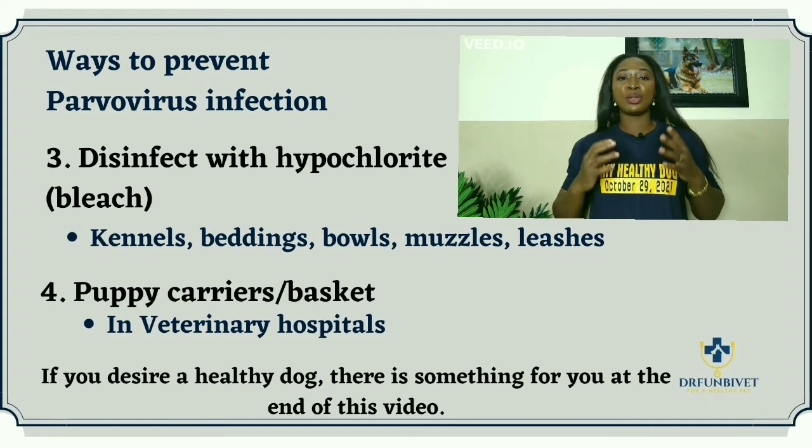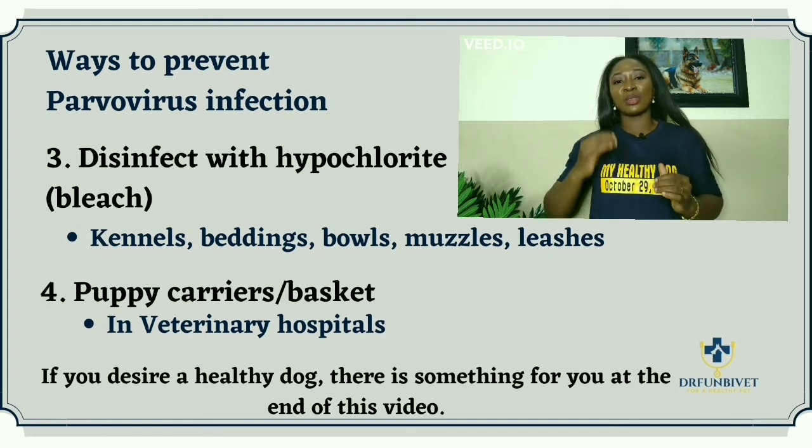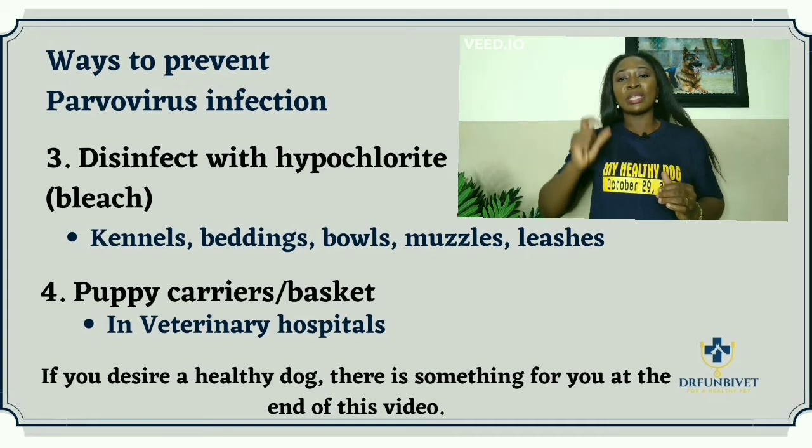Whenever you are taking your dog to the veterinary hospital, always put your puppy in a puppy carrier or basket. This is to ensure that she does not come in contact with other dogs or fleas that can transfer infection to her. This is especially important when she has not received her third vaccination, because our vaccination will only take effect after the third dose.